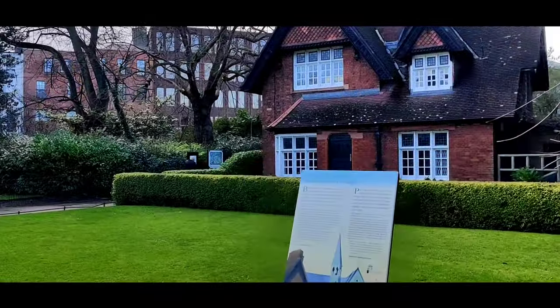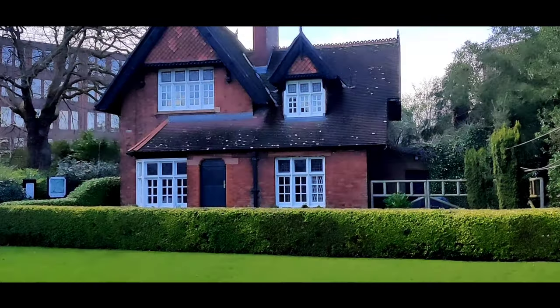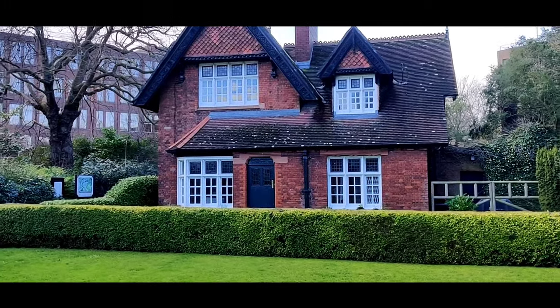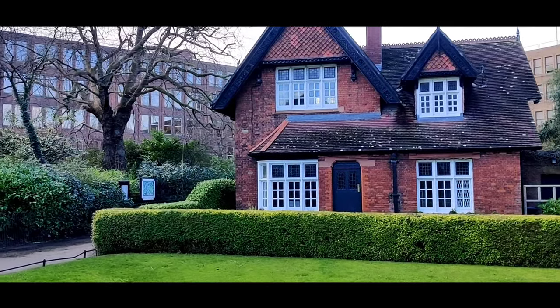In the southwest corner of the park, we can see the Fusilier House. It was also built in 1880. The total cost of this house was £2,000 around that time.